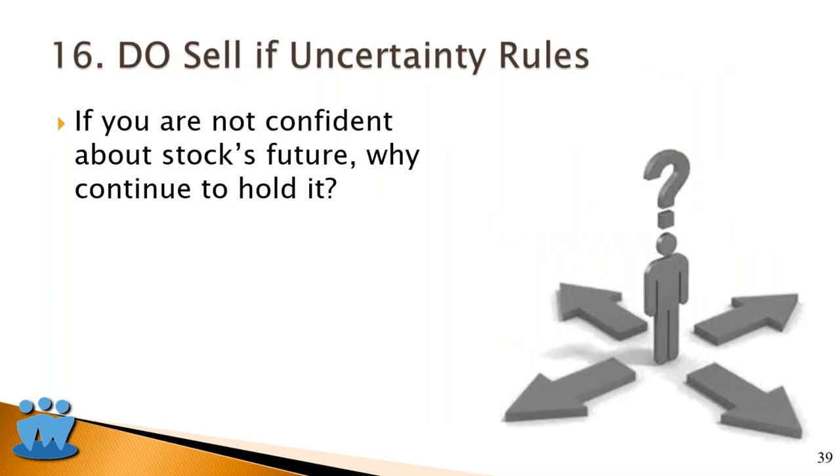And finally, number 16, if you are really uncertain about a stock's prospects, why are you holding it? That should be your overarching rule of thumb. If everyone in the club is uncertain about a company's prospects, when there's a lack of certainty, when things may turn around, when it seems like the company might be able to do okay, but it's been a couple of quarters of really abysmal performance, it's obvious there's an aura of uncertainty around it.